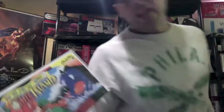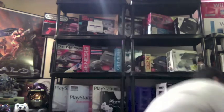Yoshi's Island here, Super Mario World 2? Everyone hates the noise of the Baby Marios, but this is a pastel-y, colorful game that is a nice complement to the first Super Mario World. All right, last stack.